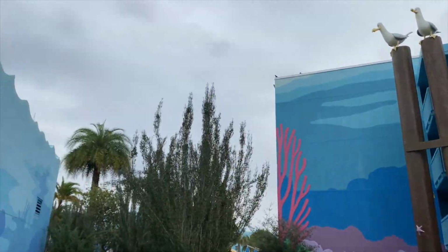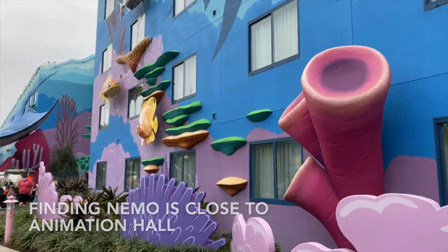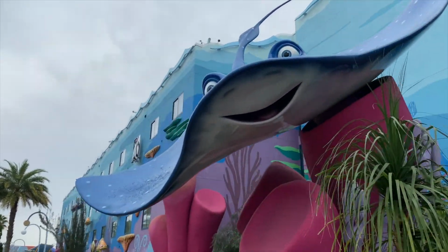Back in the main area is the Finding Nemo section. The main pool and the animation hall with the dining, the gift shop, the arcade, and guest services are here, making it the hub of the resort.